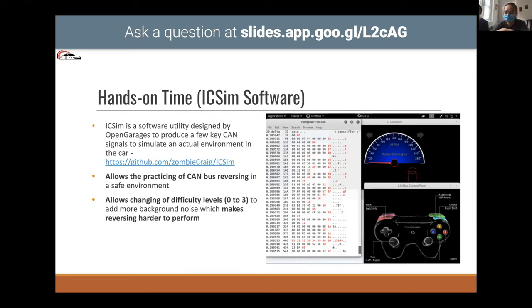So someone has created this tool that runs on a Unix system on GitHub. The link is shown on the slide here. It allows you to practice all this reverse engineering in a safe environment. And there are several different difficulty levels as well.